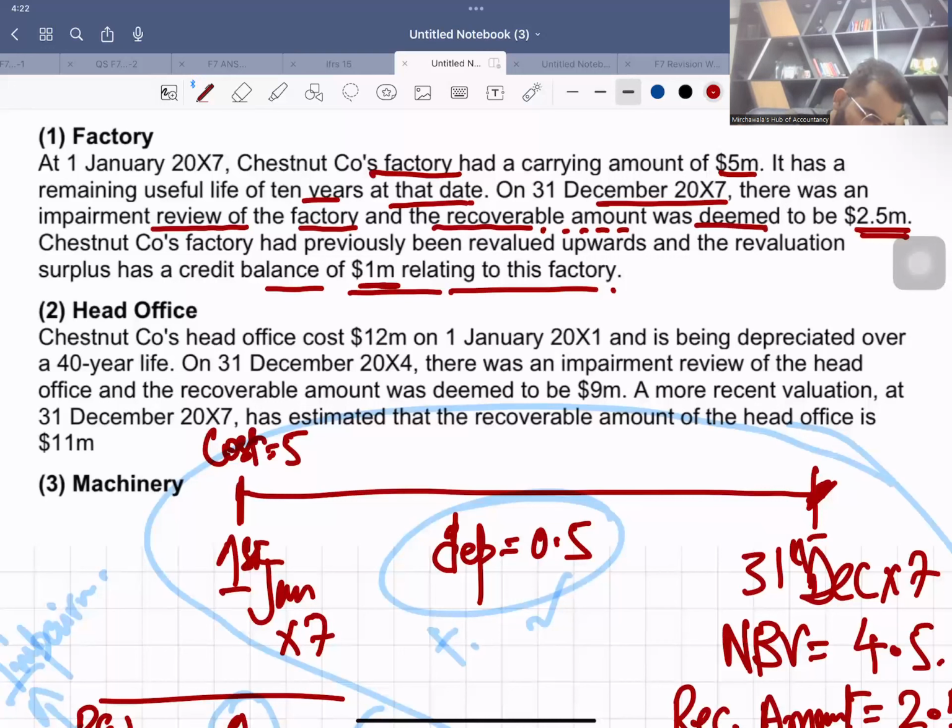So Chestnut Company head office cost 12 million on 1st January X1 and is being depreciated. Be careful with the dates. I repeat, be careful with the dates. It is being depreciated over 40 years. So initially the life was 40 years and the cost was 12 million, and the date is 1st January X1. Three things keep in your mind: the cost is 12 million, the date is 1st January X1 when we bought it, and the original life is 40 years.